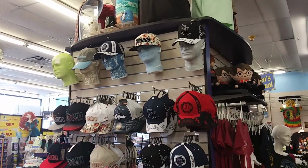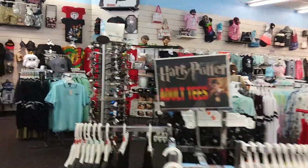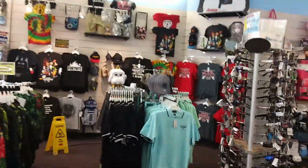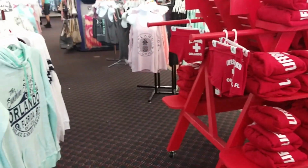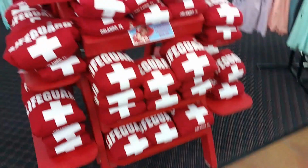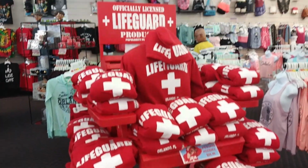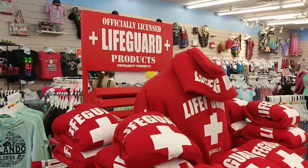A bunch of Florida hats. All Orlando. Let's see what they got over here. They got some Orlando. They got some Harry Potter. Yeah, this is perfect for people who love their dogs. I love my dog. That'll be a good one. Oh, there's the official license. Yeah, let me see that. And the official licensed lifeguard products.